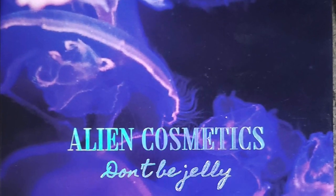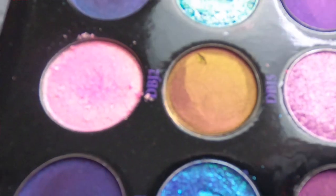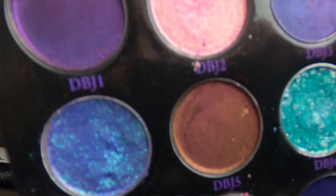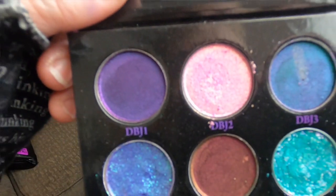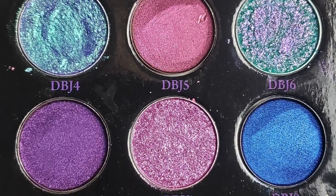Probably one of my favorite palettes of my life, of my existence. Don't Be Jelly by Alien. These are all multi-chromes. These are so stunning. I don't know if you could see the multi-chrome shift in these just on the camera. I will try to drop in some other footage of it, but these are so lovely. I love every shade in here. They don't have names. They just say DBJ, Don't Be Jelly 1, DBJ 2, DBJ 3.